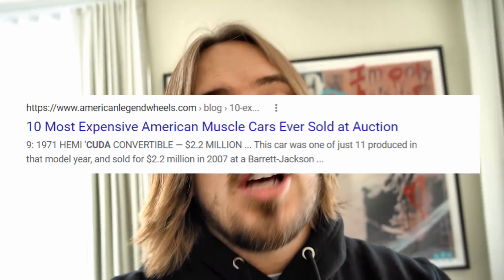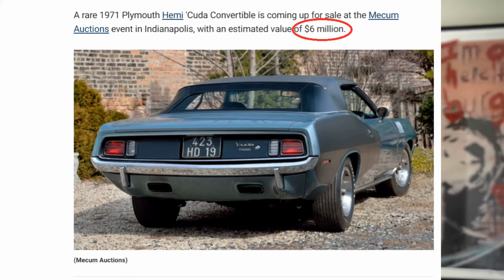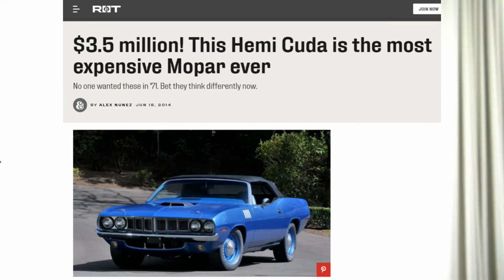How much do you think Cudas cost today? They're over, some are 2 million, some could be even more than that, but they're in the millions for the right rare Cudas. So the right rare factory optioned Supras, Skylines, certain other JDM cars too.